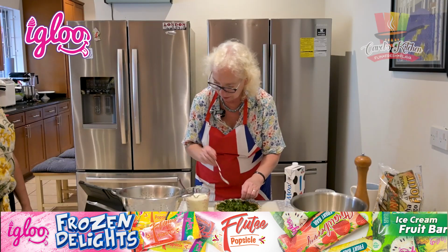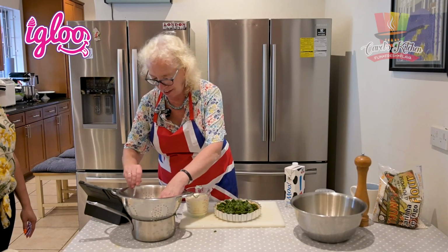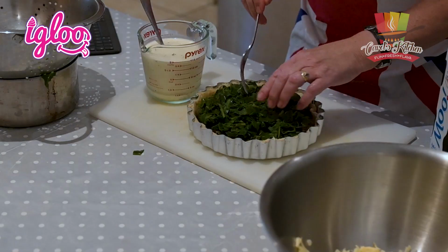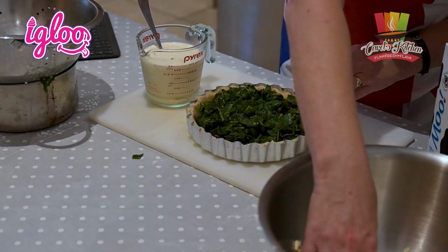Have you ever had this in a drink, like a juice? I have, like one of those green juices. I'm not terribly into it. My daughter likes green juices. I do not like them a lot. Do you like them? Yes. They're good for you, very good for you.